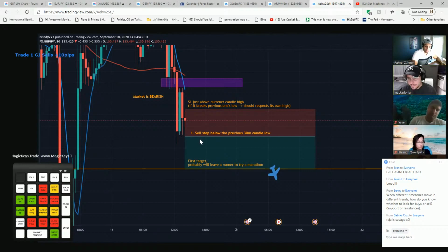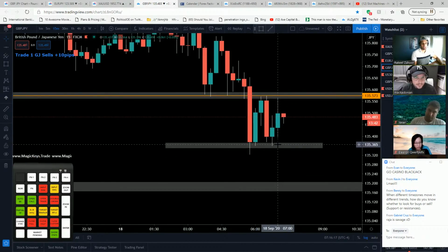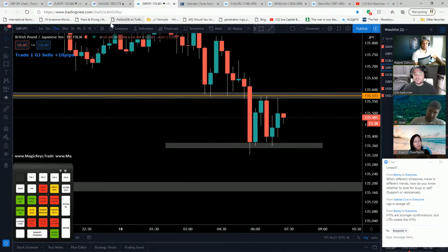Oh, actually, I like this. I like this short idea. First target, possibly have a winner down till over there. I actually like this short idea because, yeah, if this breaks this low over here, I think we're going to continue moving bearish.